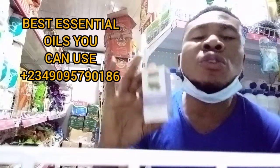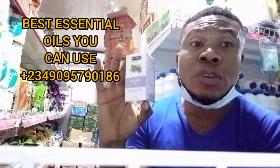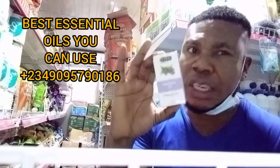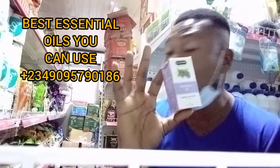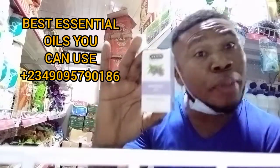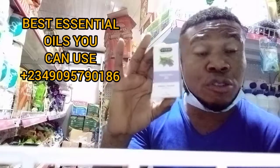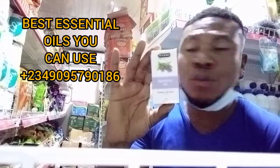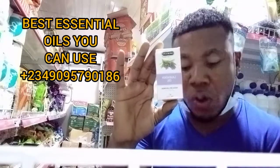We have different types of lavender oil though. So if you can't get this one, you can go get the other one, or the ones they measure, or the ones in those big bottles, so you can get all those ones. Other than that, this one is very okay. If you can get this one, get it and use it. When you're premixing, if you talk of essential oils, make sure you always think of lavender oil as well.